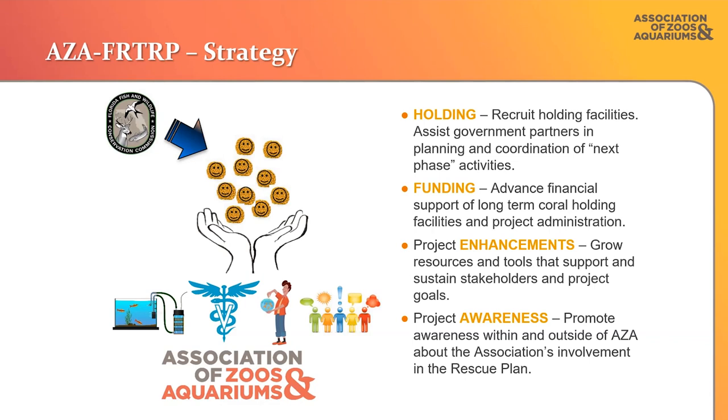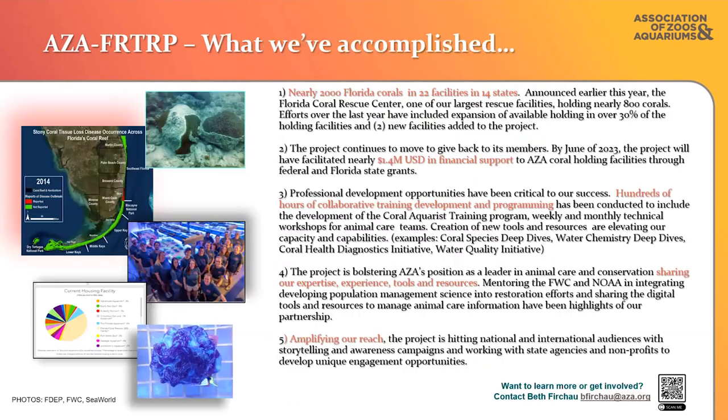Coordinating and supporting all that work is AZA, and it's my lucky opportunity to contribute to this adventure as project coordinator. The project has a fourfold agenda: holding, funding, enhancements, and awareness. Pursuing those goals has resulted in some pretty great products and partnerships. But what we have accomplished and what we hope to do in the future is but one way to pursue saving an underwater ecosystem's genetic heritage in the face of environmental trauma. As a part of this workshop, I've been asked to share some thoughts and resources that have led to our success. But remember, there's more than one way to rescue your corals.